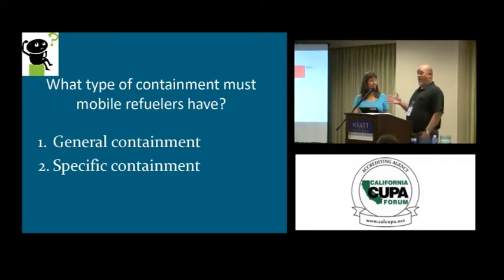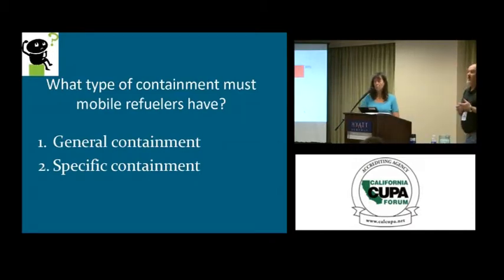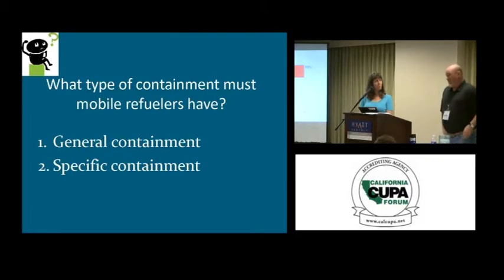EPA and or APSA inspectors, CUPA inspectors, are not going to make the determination as to when it goes from general containment into bulk storage in terms of a time frame. That's going to be the responsibility of the owner-operator and the certifying professional engineer. Certainly, as inspectors, you want to question something that looks a little questionable, right? That doesn't seem to be moving, and it looks like it's been there for weeks or months or years, and they're telling you it's a mobile refueler. Well, that's where you would push back and sort of make a little noise about that.